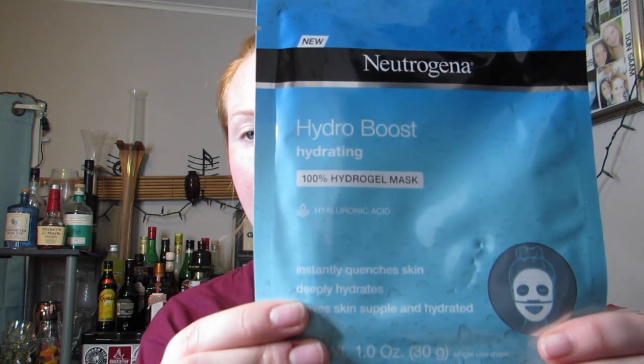And then by Neutrogena, Hydro Boost Hydrating 100% Hydrogel Mask. Quenches skin, deeply hydrates, leaves skin supple and hydrated. Who says supple?